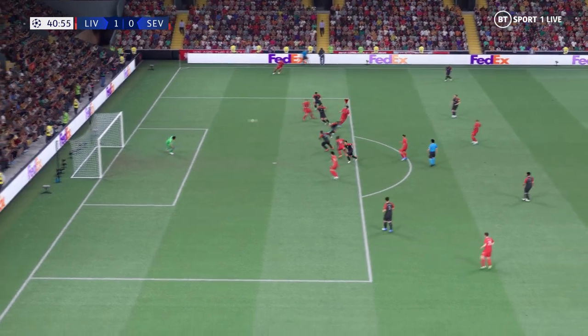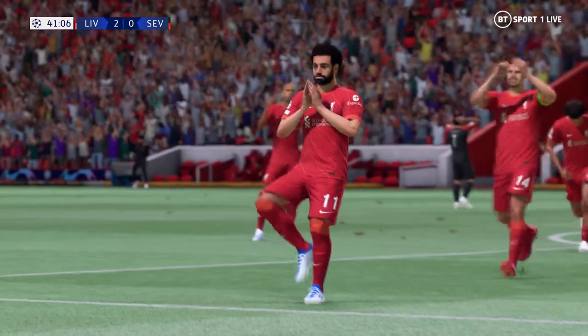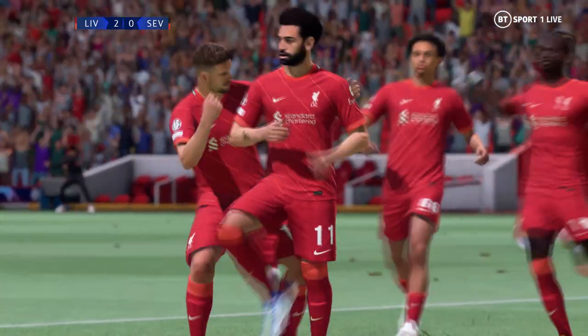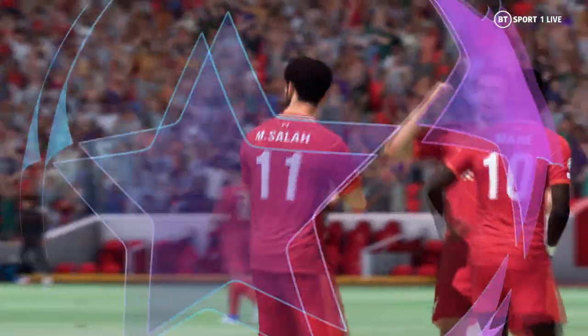Salah does thrive on veering in field. And a goal to increase their advantage to two overall. That little bit of a cushion. Now it's all about keeping the concentration.